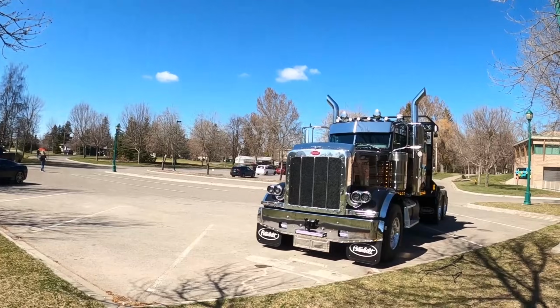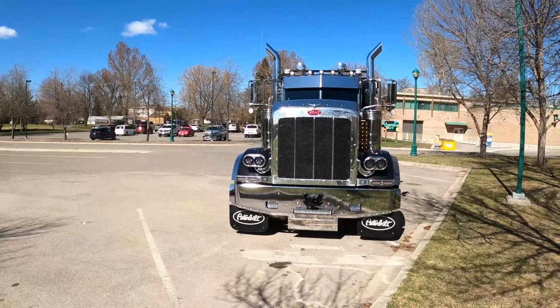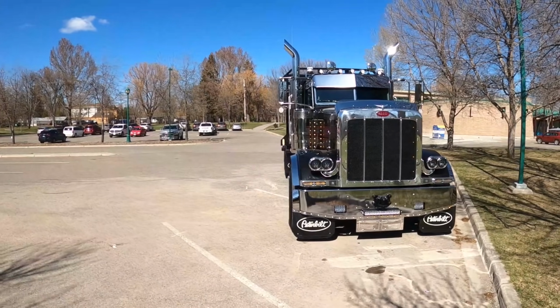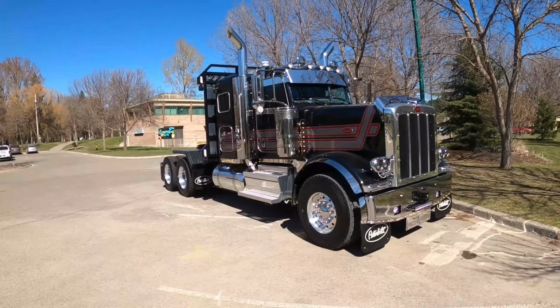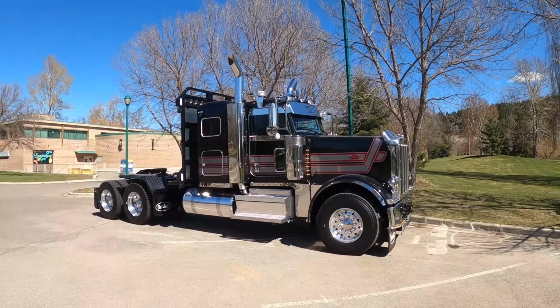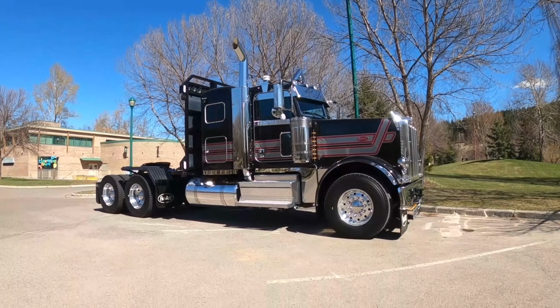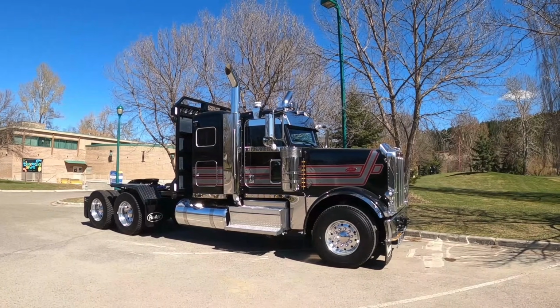So anyways, guys, this is it. This is Hellraiser. I'd love to do some driving shots of it, but unfortunately I'm only one guy right now, and I just don't have the manpower. But she looks like she's moving 100 miles an hour standing still. Absolutely gorgeous. They just don't make them like that. Well, they don't make them like that except for us, Peterbilt, because that's what we do. And shout out to the crew in Denton, Texas. You guys are doing a fantastic job. Thanks for all you do.